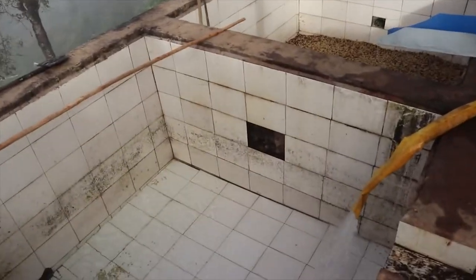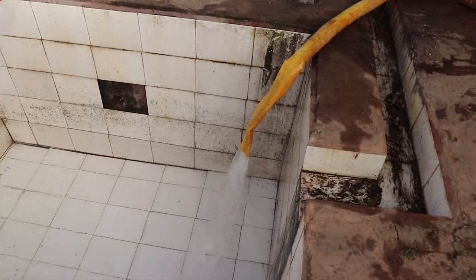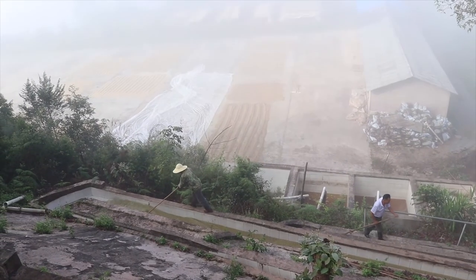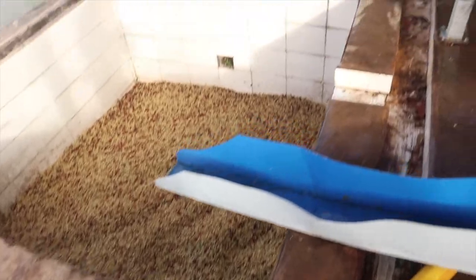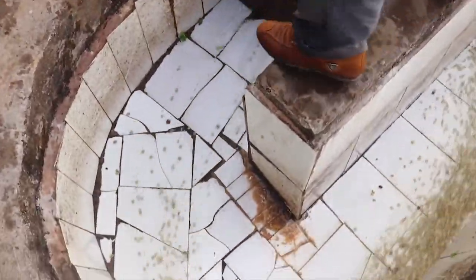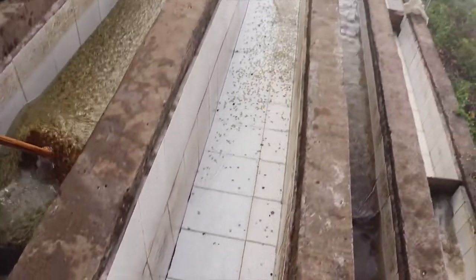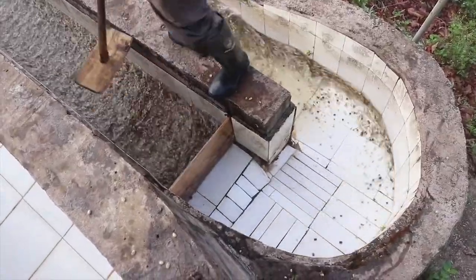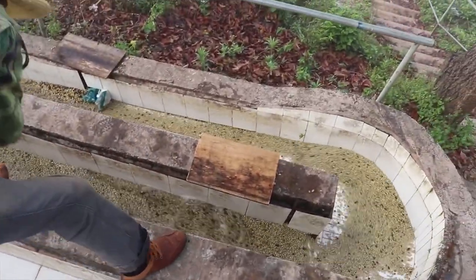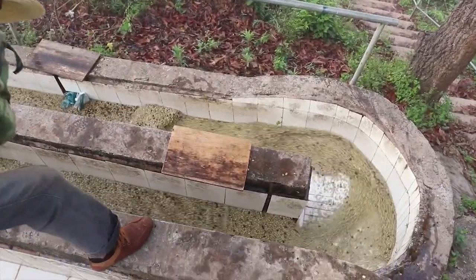So they were just telling me this water is piped in from over a mile away from the nearest spring. This mountain fresh spring water. By lifting the board like that, we're skimming the float here, taking out the lower quality coffee first.